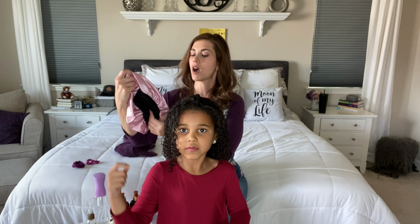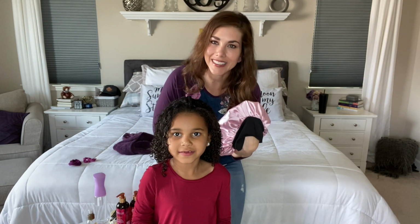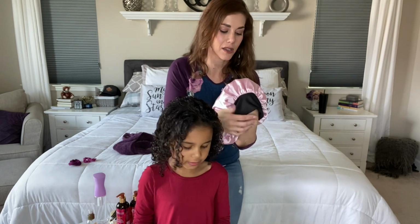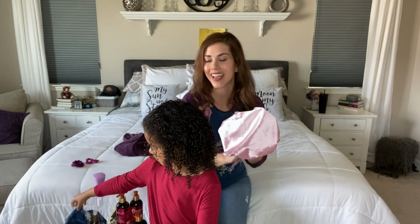It has like a wide... It has pink and it has glue on it. It got a little glue on it. But this has a thick band that doesn't leave a line on her little head like that one sometimes can.